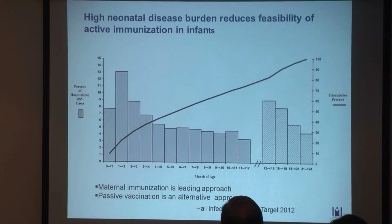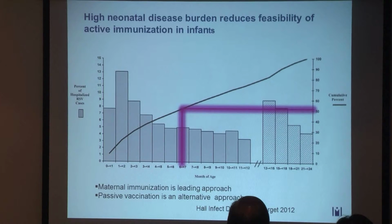Now here's the problem with developing a vaccine for infants. The x-axis, which you see on the bottom, is the months of age, and the other axis is the percent of hospitalizations caused by RSV. And you can see the majority of the hospitalizations occur in the first, really 6 months of life, with a spike being the first month to 2 months of age. And in fact, by 6 months of age, roughly half of all hospitalizations has occurred.